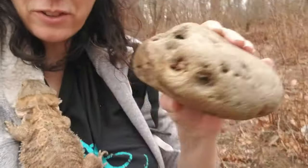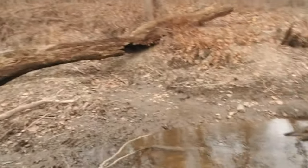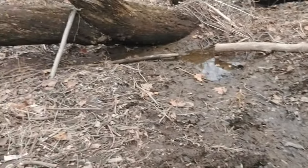I found this interesting rock with holes in it. Looks like there's some kind of crystally things in there. I wanted to cross over here, but it's just too muddy. I don't know if I can. Yeah, we're not crossing that. I don't want to be knee deep in mud. Wouldn't be cool. So I'm just going to go back over here.